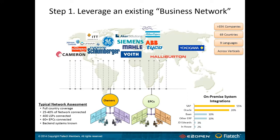Step one was really being able to leverage a business network. The theme is moving away from linear handovers of information and linear handovers of material, into a true network that allows you connectivity across multiple tiers simultaneously. The key underpinning of this is to be able to establish and plug into existing business networks that are already in place, that allow access to information across multiple enterprises, multiple parts of the world, multiple geographies, multiple languages, and also support multiple verticals.